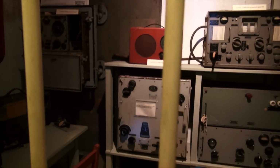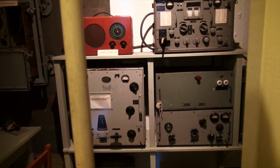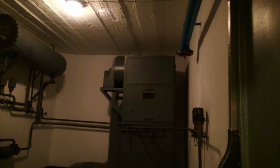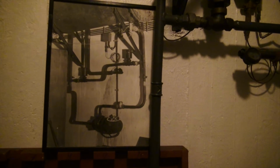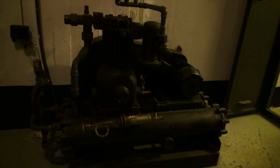So here you'd have communications. Normally the communication between the gun and the command post was done by telephone, but the radio could be used if the telephone links were severed. Of course, communication would be extremely important. And here, again, klima, air. This is exactly what it was. All the details on the wall.